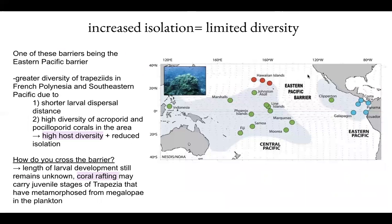Another huge barrier is that Eastern Pacific barrier, which I'm highlighting right here, which attributes to the fact that there's much greater diversity in areas like French Polynesia and that southern plate because they don't have to travel past that barrier. So in addition to that short larval dispersal distance, we also know that there's higher diversity of host corals in this area. There's both acroporid and poritid. So yes, that reduction of isolation plus the high host diversity equals higher trapezid diversity.